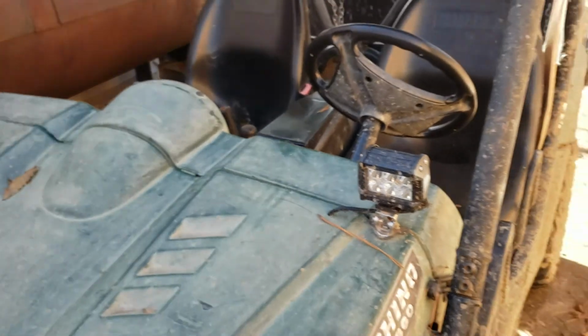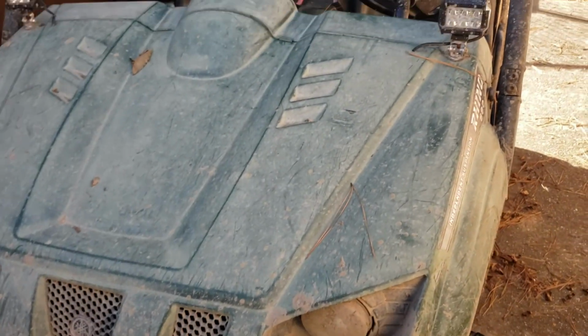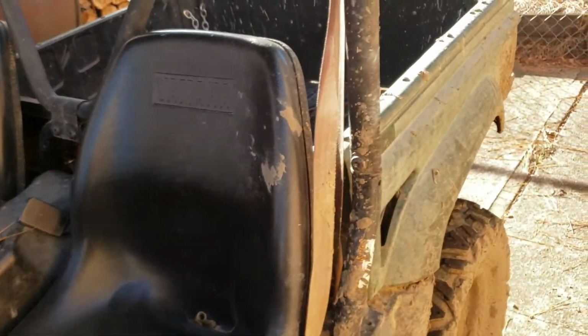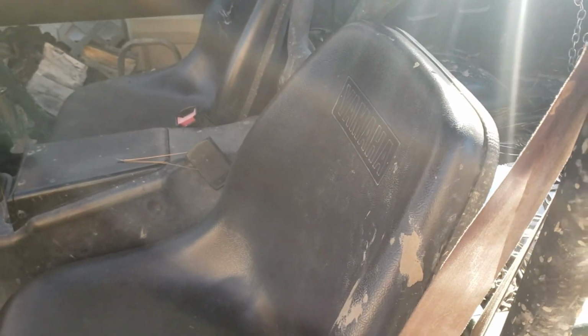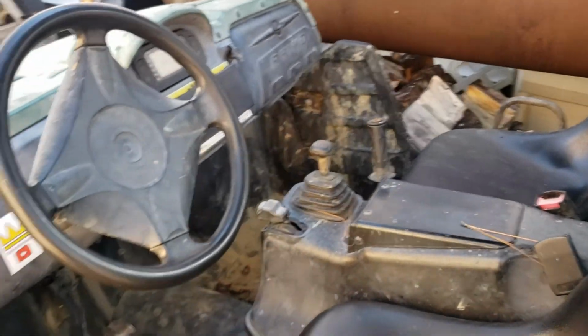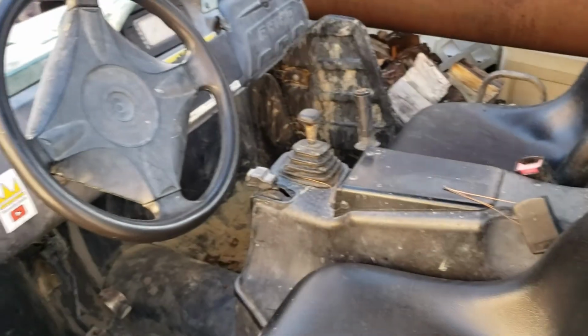I put a new fuel filter on it, new air filter, fluid change, all the diffs and everything. I think that's all I did. New fuel filter, I don't know if I said that. I rewired yet another winch controller because the two that I've had, the little buttons have worn out on them. That's about it for that.